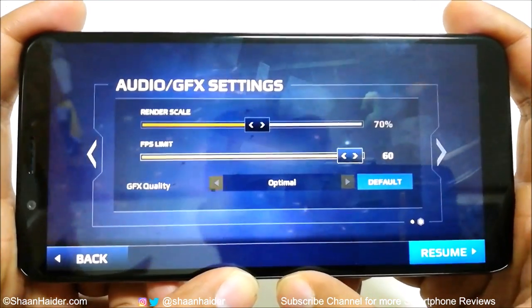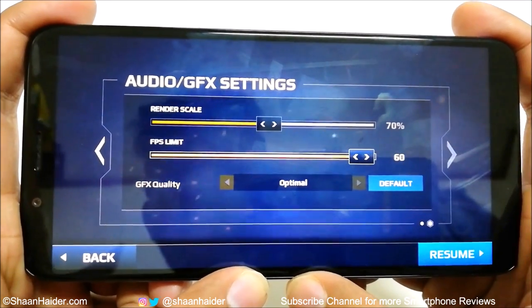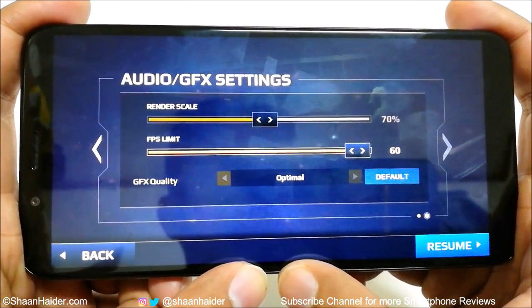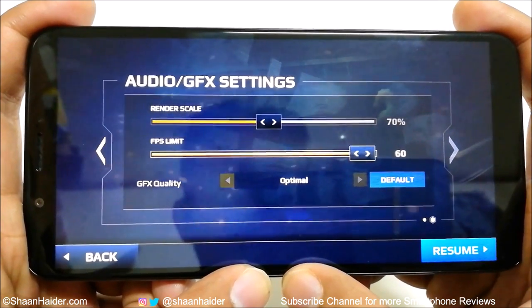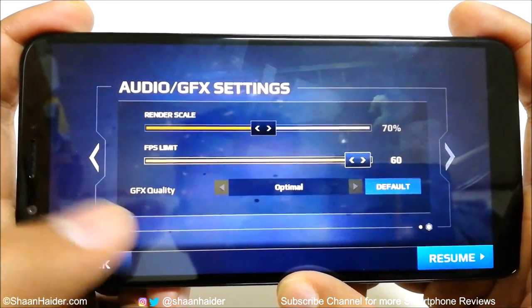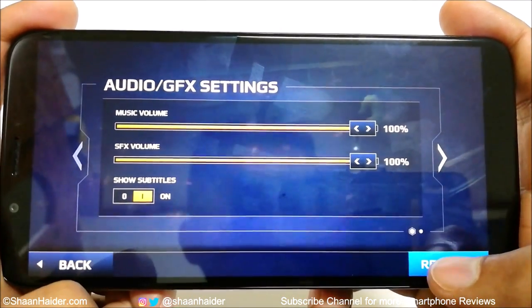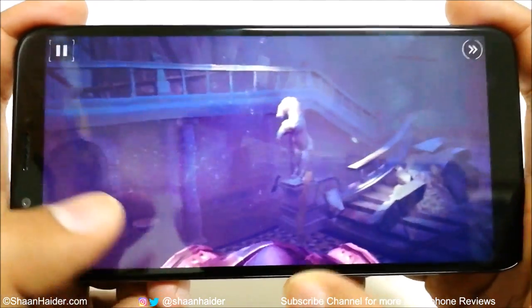So you can see that we have selected 60 FPS and the graphics quality is selected as optimal. It cannot be changed. This is the highest possible graphics setting on Desire 12 Plus while playing Modern Combat 5, but the frame rate we have selected as 60. So let's play the game and let's see how good our device is going to perform.